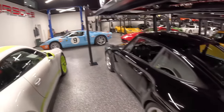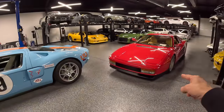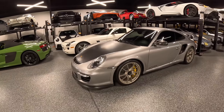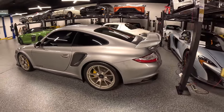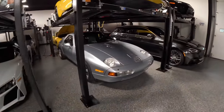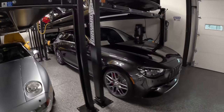Wow. Just wild. We got a new Heritage 4 GT that just came in. Testarossa is still available. We had someone come look at it today. Might be gone soon. We also got this crazy Widowmaker, the GT2 RS, old school. That thing's pretty wild. McLaren, we got this Audi, a 928 S4. This might be sold. Look at this Mercedes AMG wagon. This thing's pretty wild too.